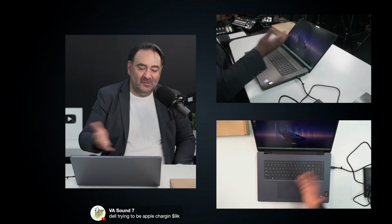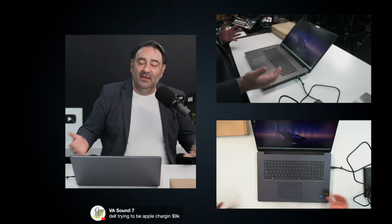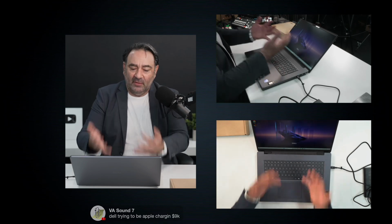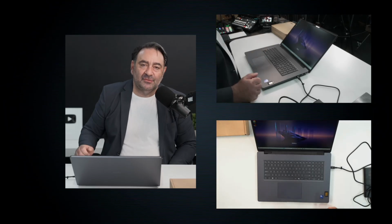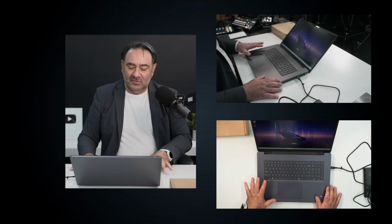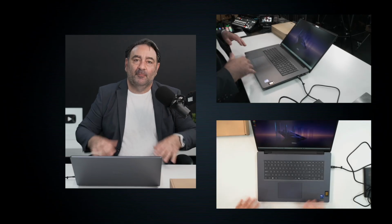And again, companies will buy these because of the projects they're going to do on this, high-end video editing. Even Hollywood studios will buy these, right? And they'll do high-end video editing on something like this and so forth. Or engineers, architects, medical imaging, 3D rendering. These are ISV certified machines. So you're going to be able to get professional work done.